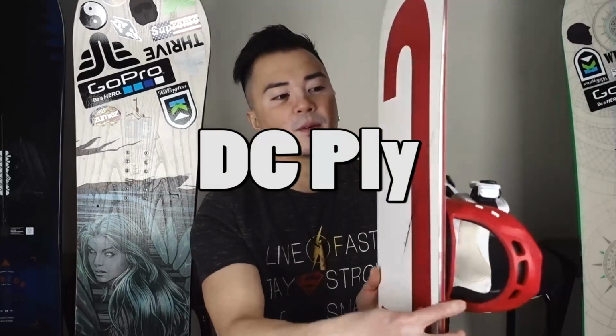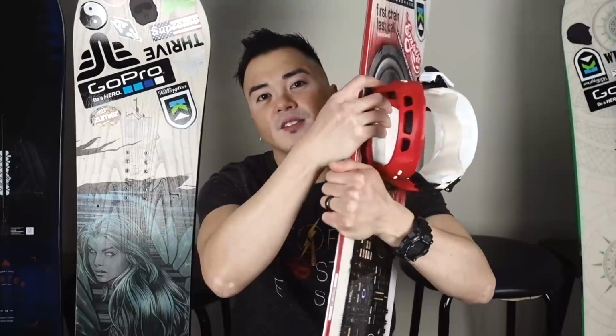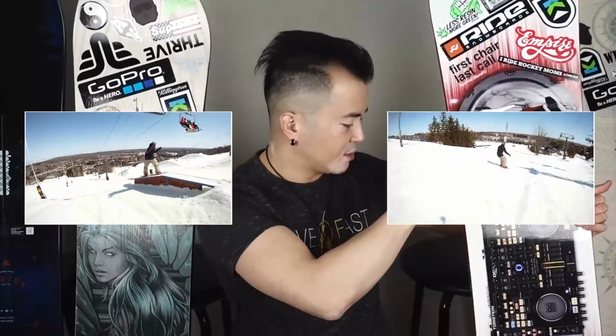This, I've kept. This is my park-dedicated board. If I know I'm gonna spend an entire day just practicing in the park, this is my softest flex board. I actually lend this now to my girlfriend, one of my shorter, softest boards for her to learn switchback bindings without the high back. So that's my DC Ply 150.5, again, park specific snowboard.